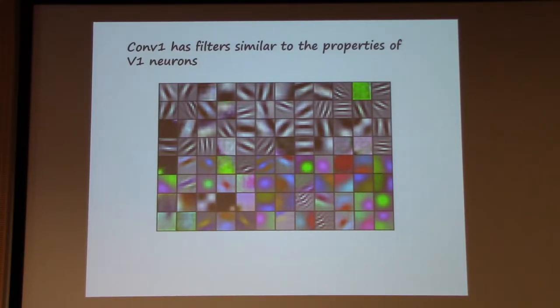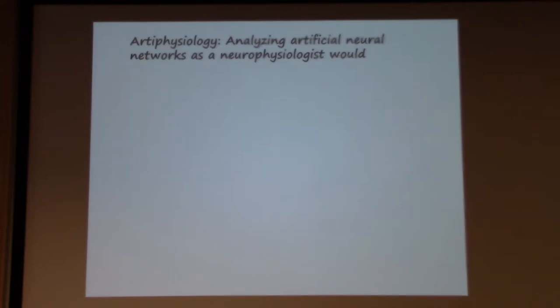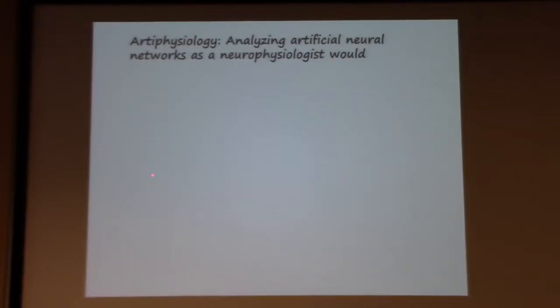Our strategy is different. What we want to do is something we call artiphysiology. Basically, we're trying to analyze the artificial networks. So if somebody snuck into my lab and replaced one of my monkey's brains with AlexNet, stuck AlexNet in it, and then put the animal in the booth for me, and I was recording from one of these single units, would I say, oh, this looks nothing like the brain I know?